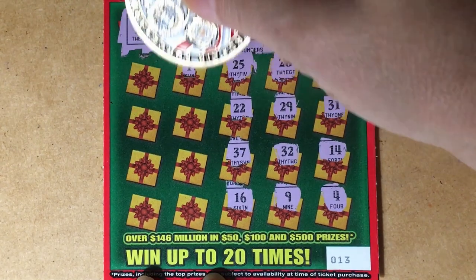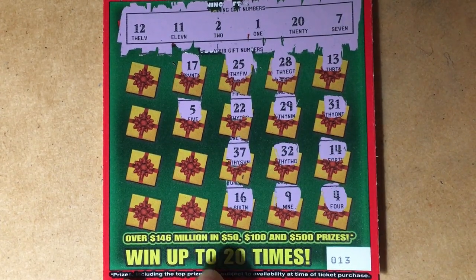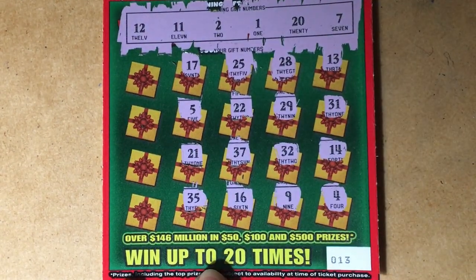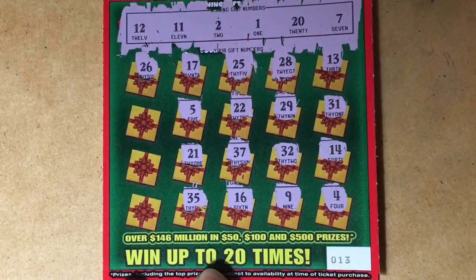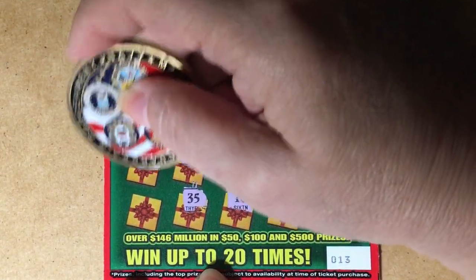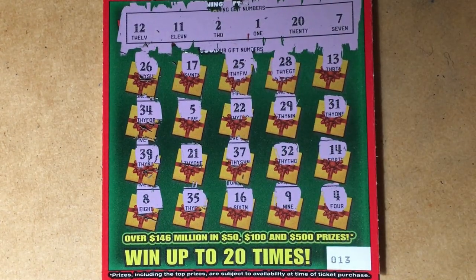16. 17 and a 5. Nothing close. 21 and 35. Not yet. 26. 34. 39. And an 8. One off.